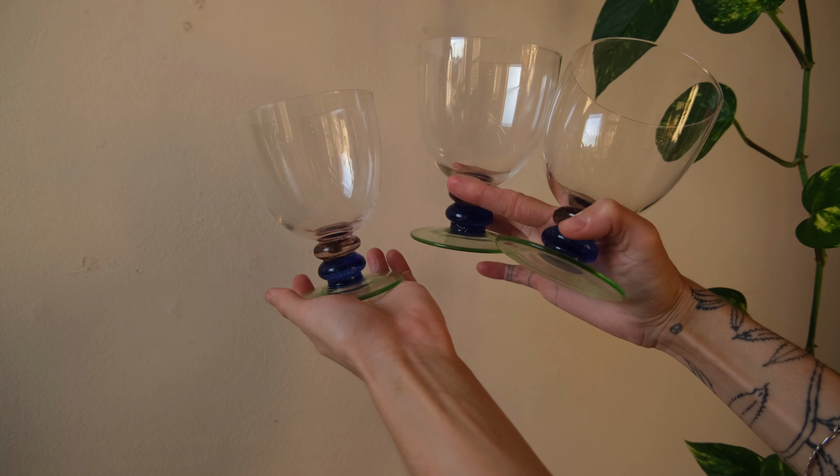These glasses, purple, blue, green, little bubbles. I actually found 7 of these, but I have broken 2, so now I have 5. But they're like a really big, good sized glass. I think they're super cute. And I was really happy to find these, but they do seem very fragile, so we'll see how long it takes till I break them all.